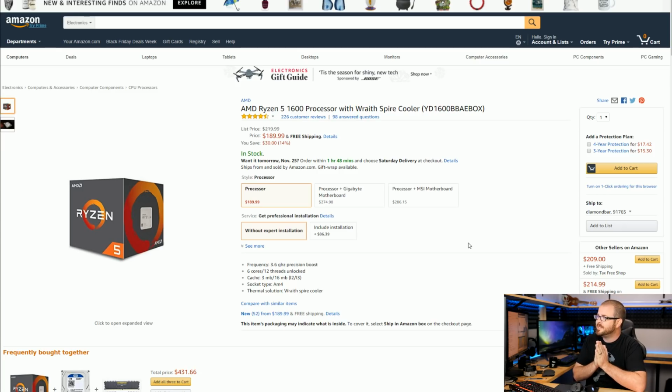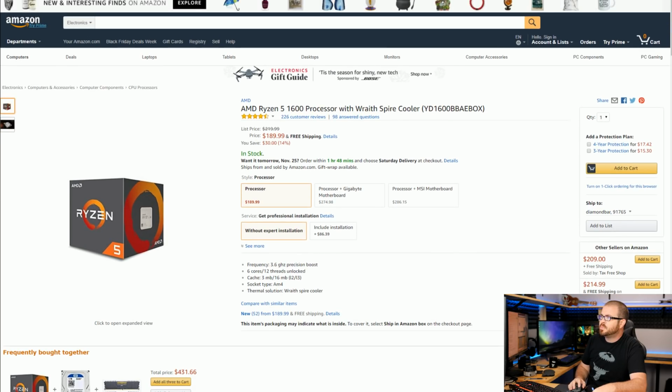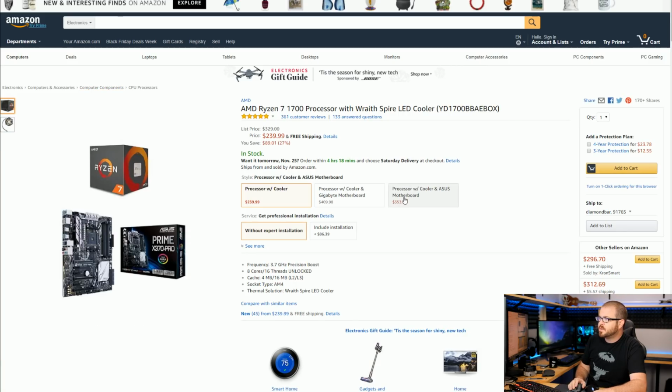Some really, really good deals in the AMD space. I mean, if you weren't excited about Ryzen already, Ryzen discounted is even better. The Ryzen 5 1600, one of the most popular kind of entry-level, I want to say entry-level, but kind of mid-range gaming and production processors. It's got 6 cores and 12 threads, and it's a very good processor, and it's $190. That's $30 off the list price of $220. Pair this with a budget B350 motherboard, and you have a very powerful configuration for not much money.